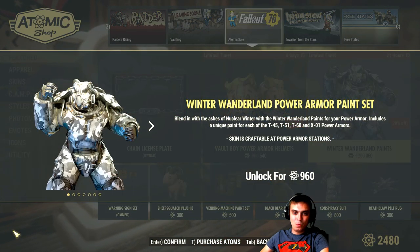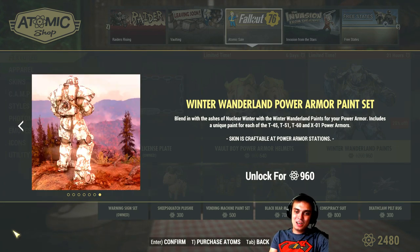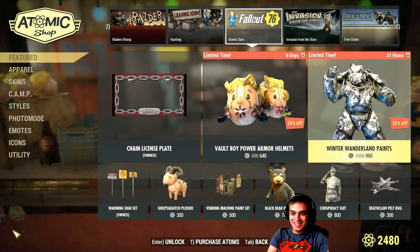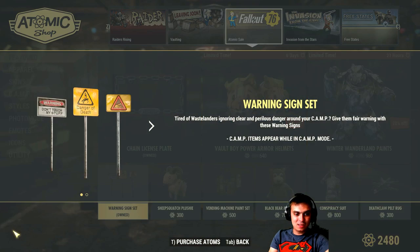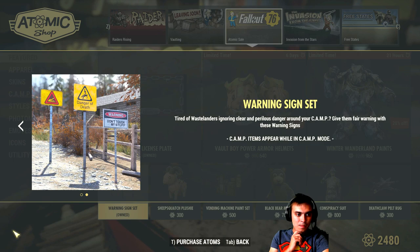Winter Wonderland Power Armor Set. Yeah, that looks cool. But man, 960 atoms after you give a bundle for 1,400 with weapon skins, outfit, building stuff, camp items, power armor. They need to bundle everything, man. Okay, so with a 20% discount, well, I'm not getting it. Warning signs, I already got these. Shown them multiple times before.